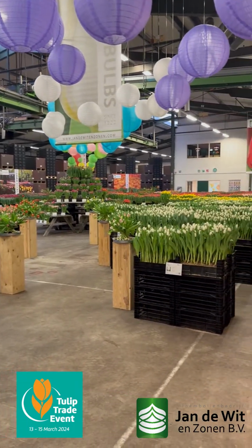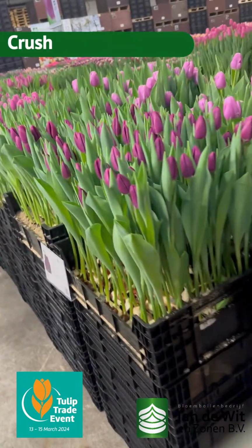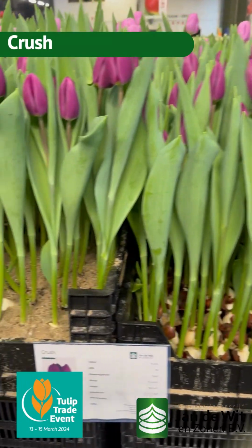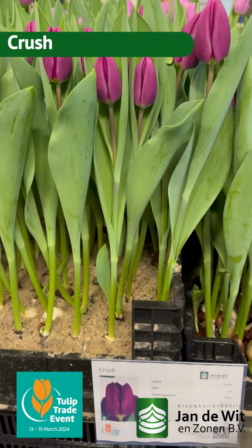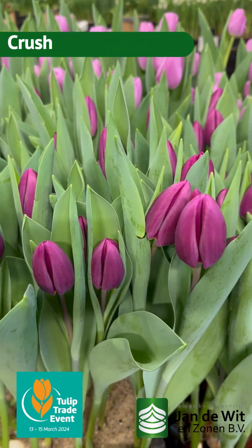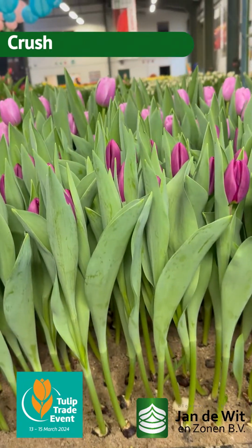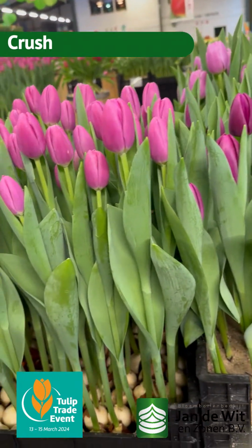Purple and the pink ones. Okay. Here we have Crush, the first one, that's a very new variety. That's a new introduction, part of the Tulico group. Crush comes from the Tulico group, beautiful purple ones, quite new still, but as all the Tulico groups are firstly tested on water, you can see how wonderful they look on the water. They are focused especially for the cut flower forcing. And this one has not yet been introduced in the commercial growing, as far as I know.